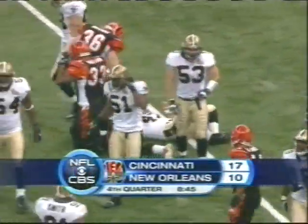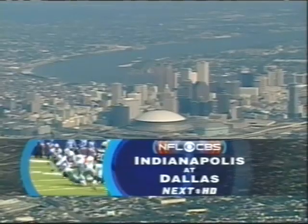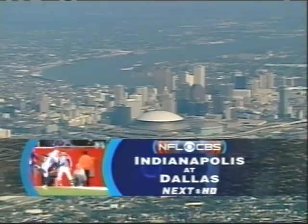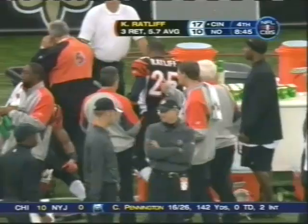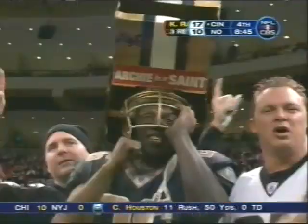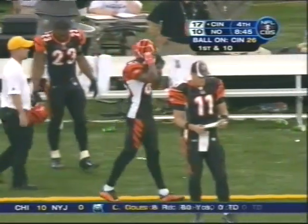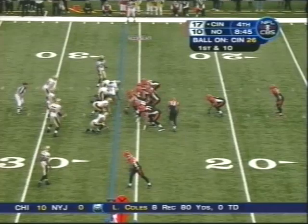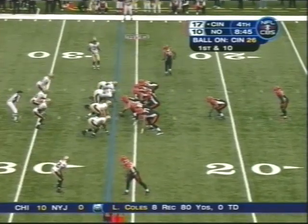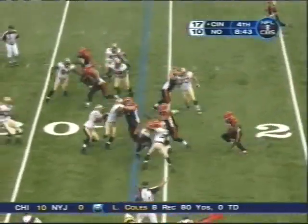8:45 remaining in the 4th quarter here in New Orleans. Dallas next in our back-up game on our CBS doubleheader. Stay tuned. On the home of Super Bowl 41, and Keywan Ratliff gingerly leaving the field. Another injured Bengal. Word on Chad Johnson, hamstring, probable. Rashad Jenty, the linebacker, cramps, and his return is probable. Bengals with a lead, start at the 26, and it's Rudy Johnson.